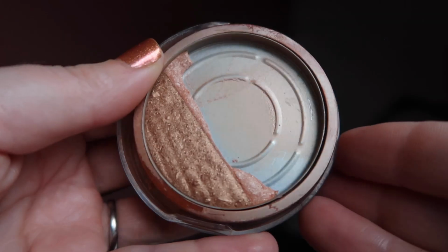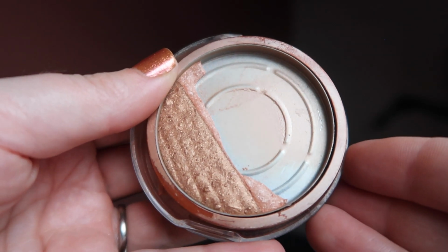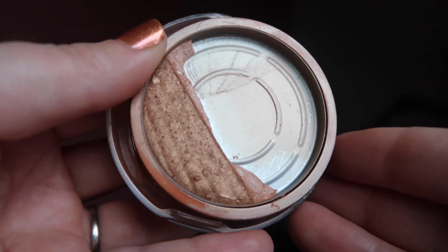So starting off, the Glam Bronze Trio. This has been in here since the very start, and this is turning around. Oh no, I'm just realizing why. I thought that the pan itself was moving, but the pan is not loose, the product is loose. So the product is coming loose from the sides. It's just one big chunk of product that's not attached in any way anymore. So I need to be careful with this one. It's moving around when I'm using it right now, just because apparently it's not attached to the pan anymore.